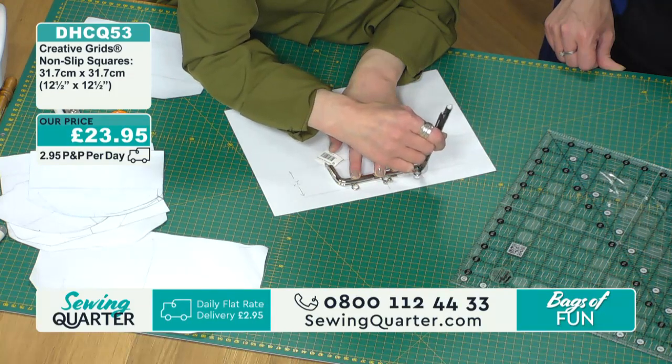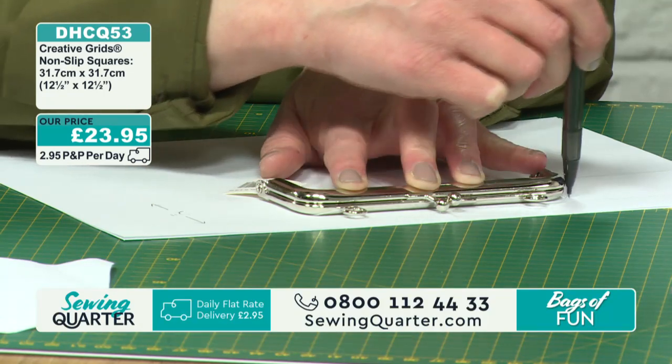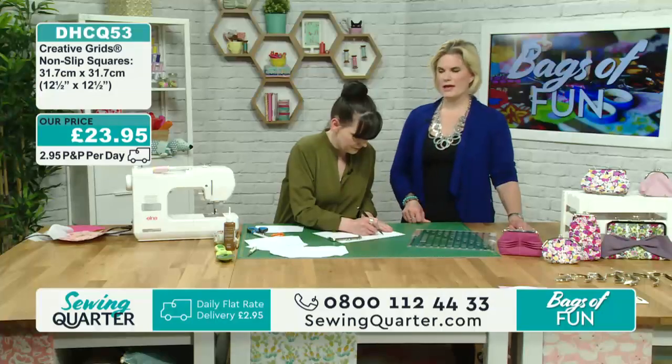The sort of shoulder of the purse frame. So it lines up with that, the top line. Yeah. Draw around there, like that. So you're making your own pattern here.